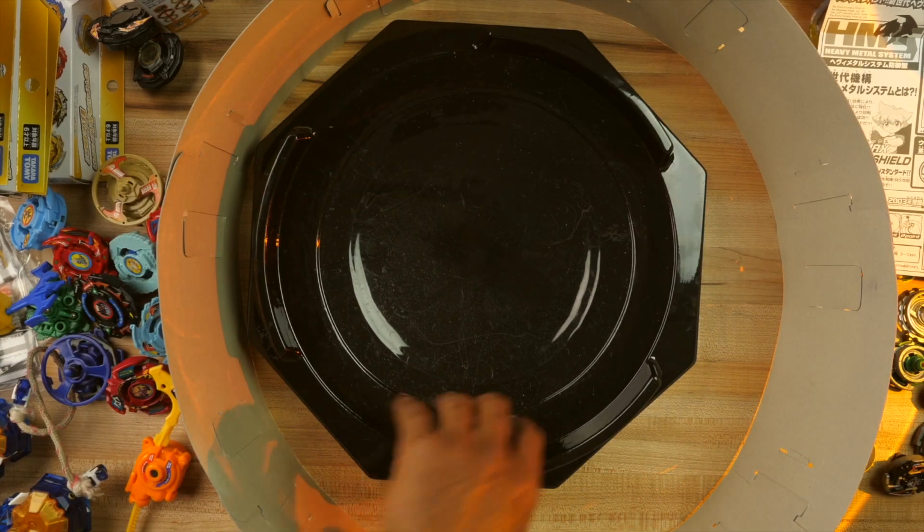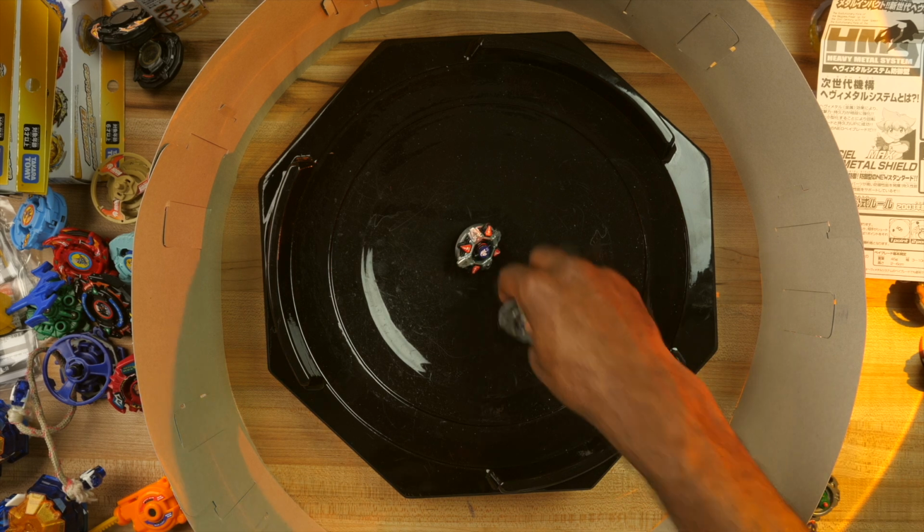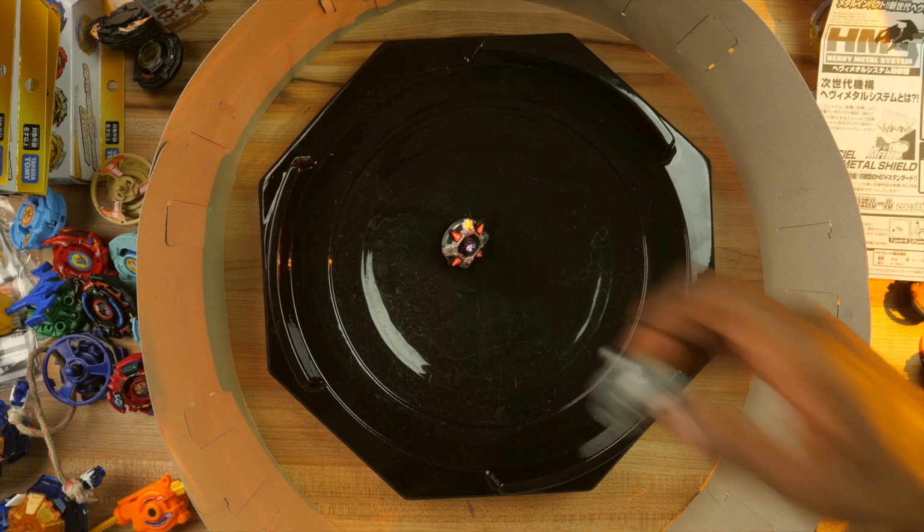It also came with this barrier, like I mentioned before, that you put here to make sure the blades don't go flying out or anything. So let's start off with the HMS system. We're gonna do Drasil versus a couple of blades here. We're gonna start out Drasil versus Wallboard, MS.